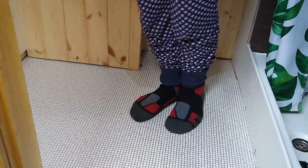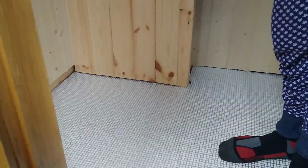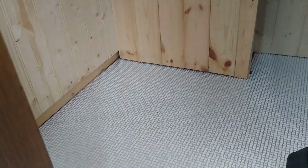Beautiful. Really pleased. So I'll put the toilet back and I'll be having a different cupboard put in at some point. So I'll wait till that's been done and then get something for the edge. But for now, we're done.